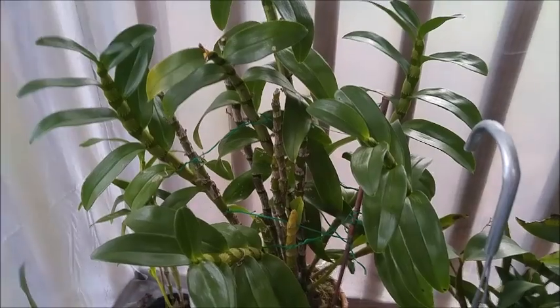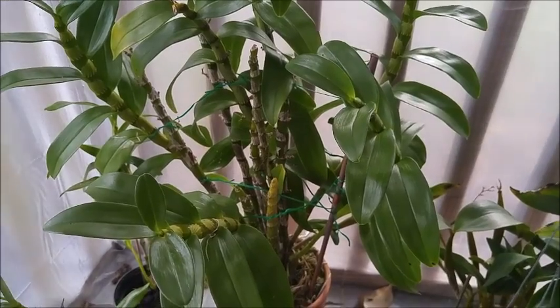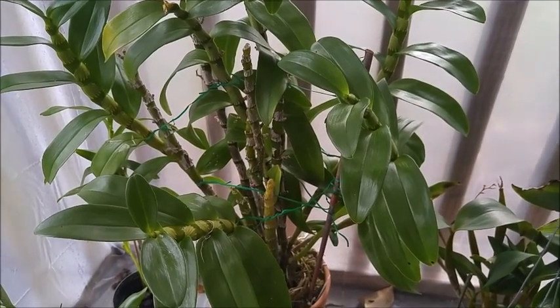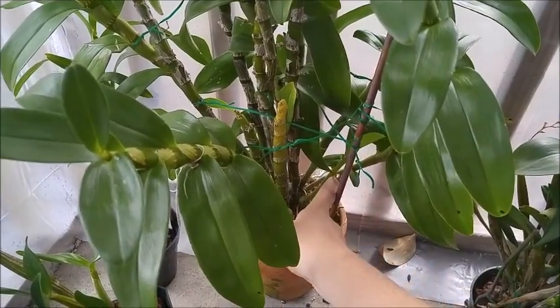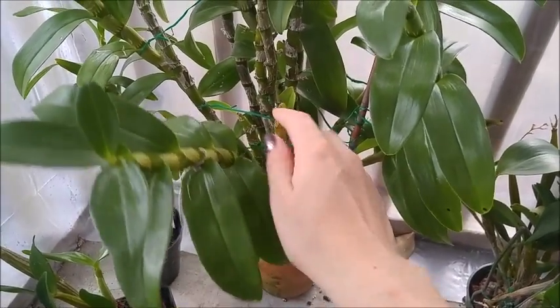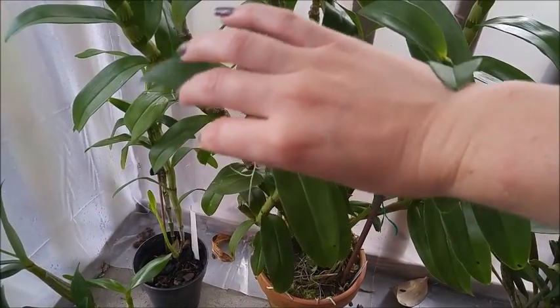He always blooms. He's a little bit early this year, but he does have 6 spikes, so I'm pretty excited regardless. And then right here we have my Dendrobium nobile, which I have not cut water for just yet because it is growing 2 brand new growths. If you guys can see, there's one right here, and then there's one in the back.